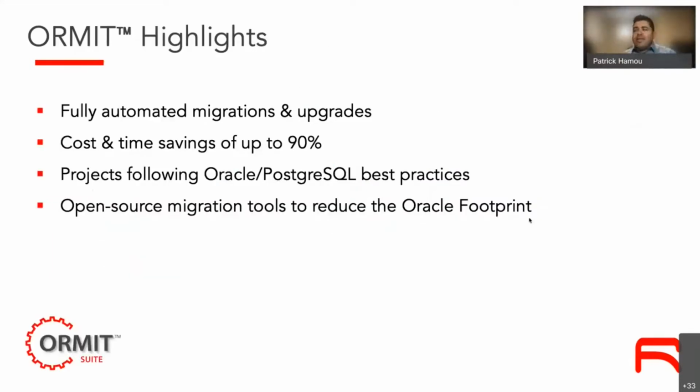About Ormit in general, what we do is that we automate as much as possible, whether you want to migrate or upgrade, depending on the type of project. Ormit stands for Oracle Migration Tool. The essence of Ormit is to cut the cost and the time by up to 90%, sometimes more depending on the project, to follow best practices, make sure we never introduce any proprietary code or anything that would make you even more locked in, and at the end of the day, reduce your Oracle footprint.